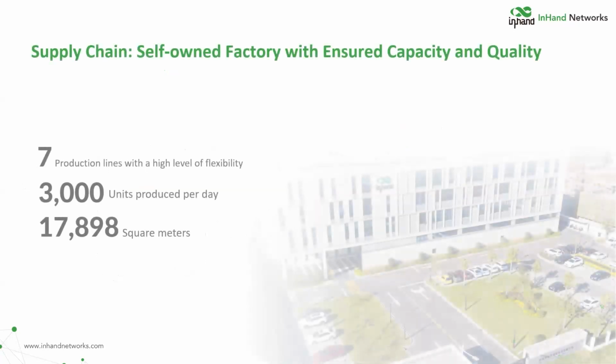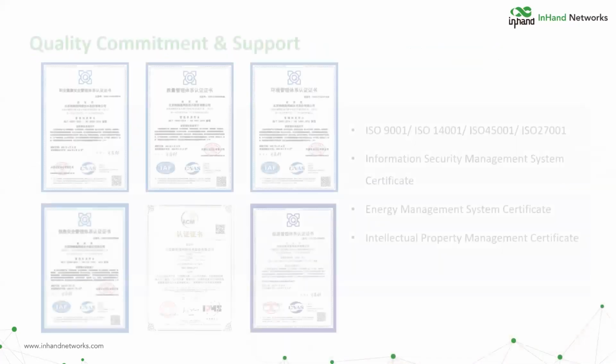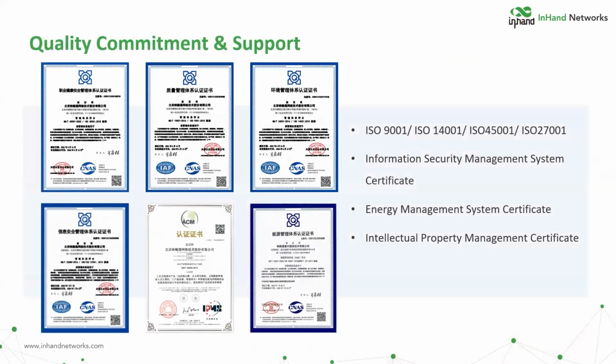And here is a picture of our factory. It covers around 1,700 square meters, with 7 production lines, and 3,000 units can be produced per day. Our supply chain is both powerful and reliable. And we are proud to share that we hold numerous quality certificates, so you can trust the quality of our products without any concerns.